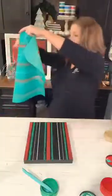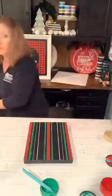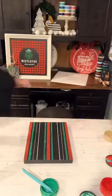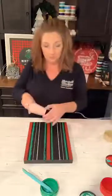Okay, let's pull that off. So that's our woven plaid going in one direction. I'm just putting this off to the side so I don't have to worry about getting any paste anywhere.